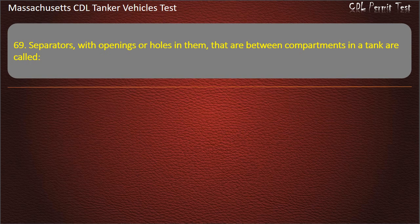Question 69. Separators with openings or holes in them that are between compartments in a tank are called barriers, baffles, bulkheads. Answer. Baffles.